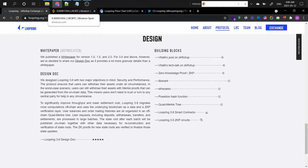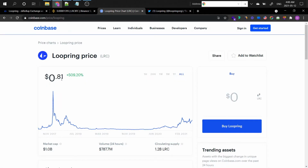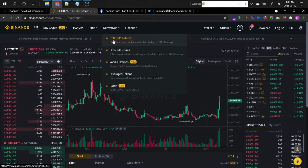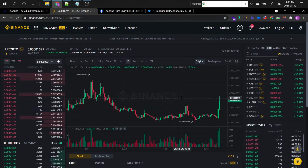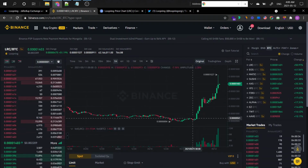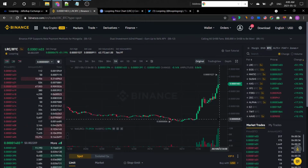So, okay, let's have a look at the prices right now. Currently it's trading at 81 cents to the dollar. And in Binance, it's currently at 1,396 Satoshis approximately. It pumped since 2 days. And actually, if we boil down the timeline, you can clearly see that it got some support when it was falling, and the lowest spot was 894 Satoshis.